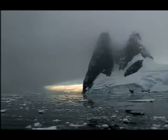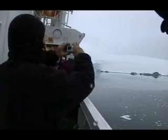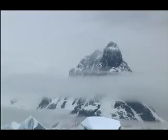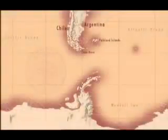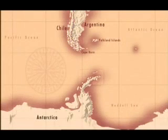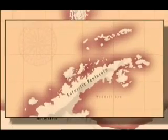And if you're wondering what I'm doing here, well, it's a working holiday. I'm a scientific advisor on a tourist ship visiting the Antarctic Peninsula. The ship leaves from southern Argentina, and Port Lockroy is just one of its stops in this voyage through some of the most fabulous landscapes on the planet.